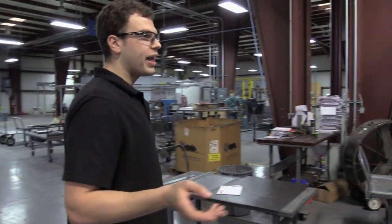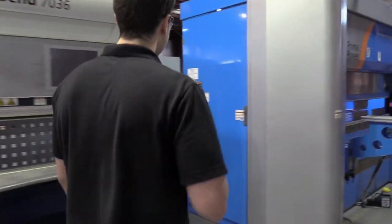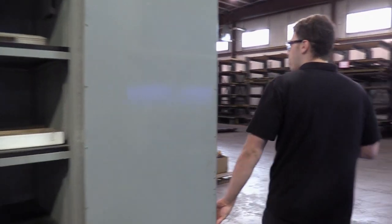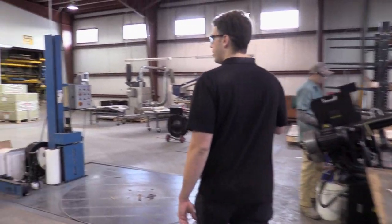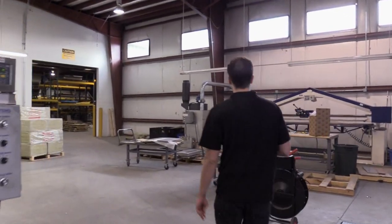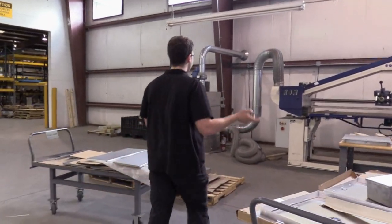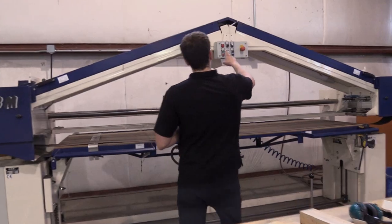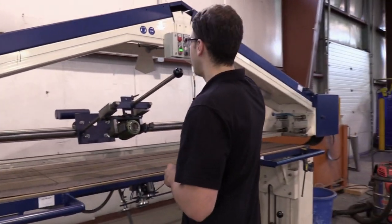So we can actually go to our sanding division. This is one of my favorite parts of the plant. This is our KBM stroke sander. This machine comes from Germany, and basically this is what makes the stainless steel look pretty? Exactly.